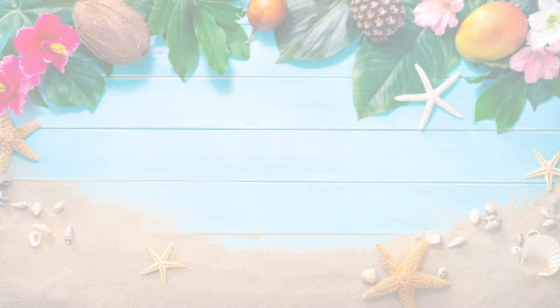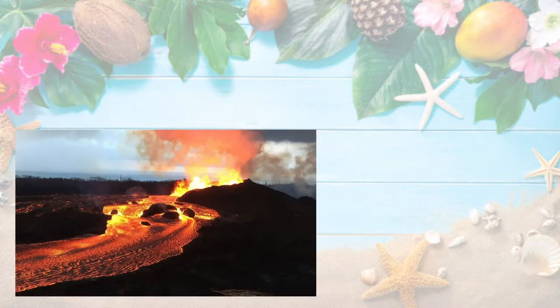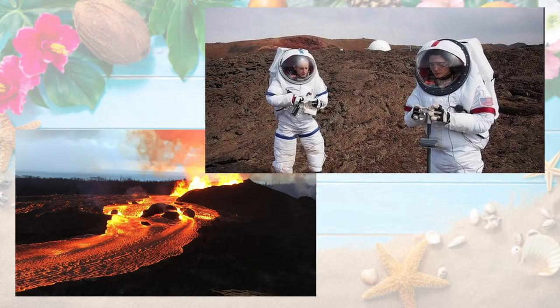Hawaii is known by many as the Big Island, but did you know it keeps getting bigger? Each year it grows by roughly 42 acres due to the Kilauea volcano, which has been erupting for 30 years. Mauna Loa is Hawaii's largest volcano and one of the largest in the world. Astronauts once used the lava fields as training before going to the moon.